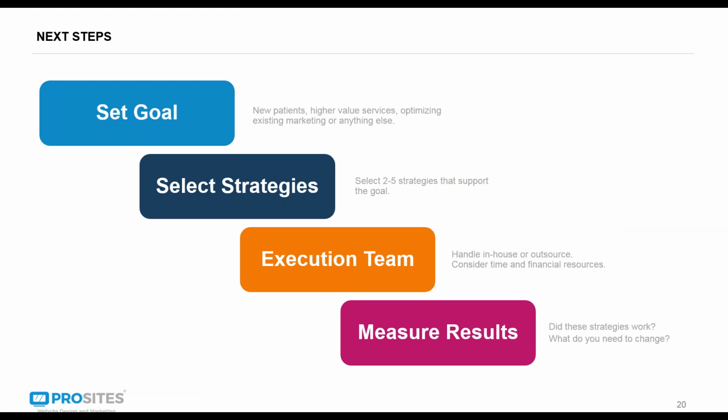Once you determine that goal, then you want to select the strategies. And you have to really put a lot of thought behind this because selecting those strategies is really important. And as you can see from what I was talking through, the strategies change significantly depending on which goal you're going after. Try to start in a reasonable area, maybe 2 to 5 strategies. I wouldn't go overboard and overwhelm yourself because it'll just be hard to execute and track on it.